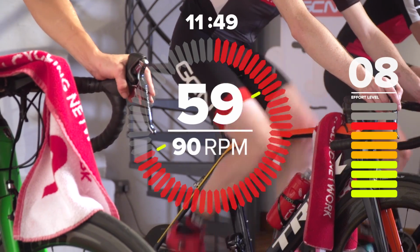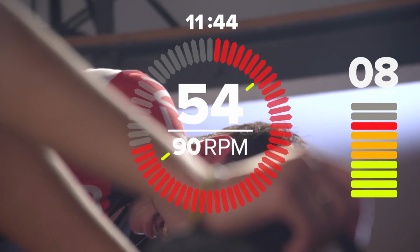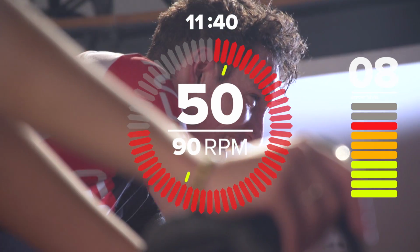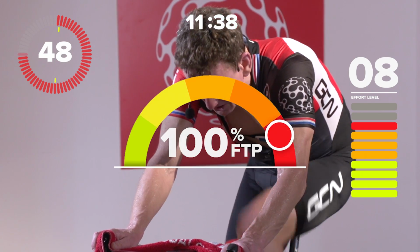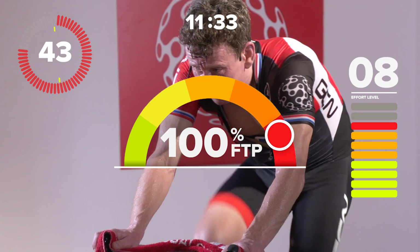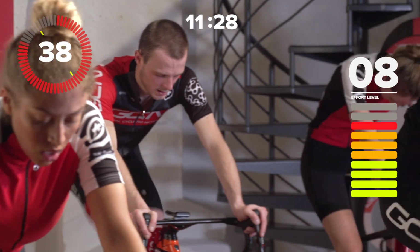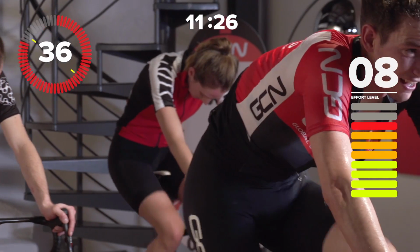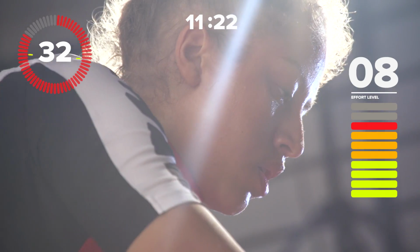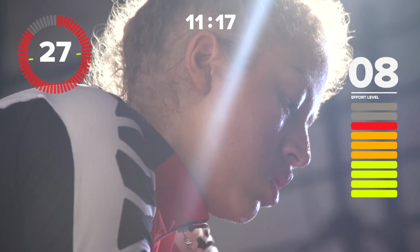One minute. Come on guys, keep it nice and smooth. Again, think about your body position. Think about being stable, efficient, and aero. Striking that balance between comfort, the application of power, and aerodynamics. That's just effectively the holy grail of cycling. Okay, 30 seconds. And then we have a 10-second sprint. And then we're into the last session.